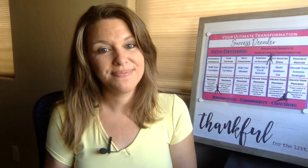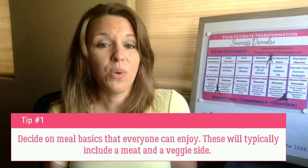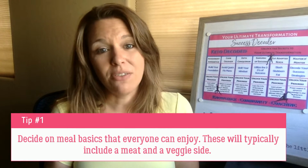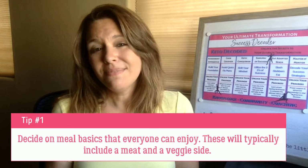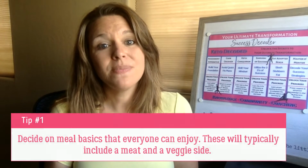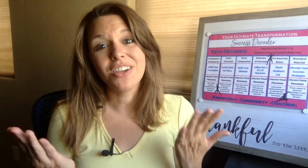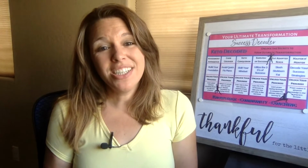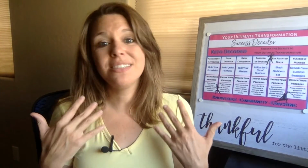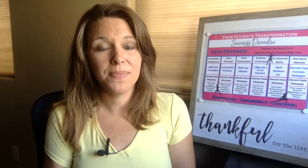Tip number 1, decide on meal basics that everyone can enjoy. These will typically include a meat and a side of veggies. There's nothing too strange about eating a meat and a veggie at most meals, so definitely start there. Since keto is basically just a real food diet, it's actually not all that hard to cook healthier meals for everyone and just add on another side option of carbs if necessary.